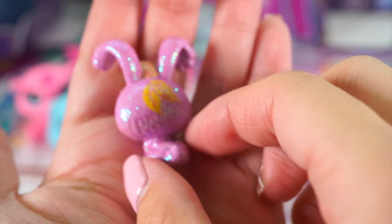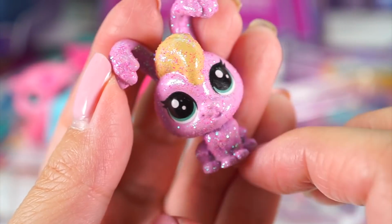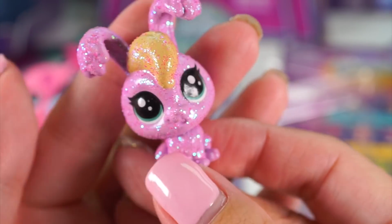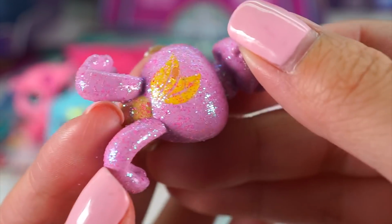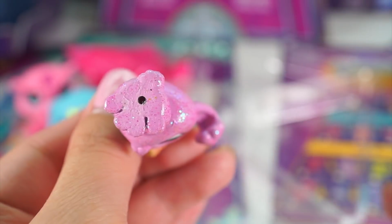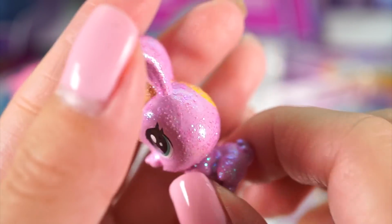What? It's a cute tiny bunny. Whoa. This one is glittery. It's pink. The hair is yellow. It's so cute. So this one doesn't really bobble. This is like one of the solid LPSs. It's like one of those baby mini version ones. And oh, on the back. Wow. That is so cool. So on the bottom, it has a little hole like the other ones. And this one is just glittery all around. Like the whole entire body is glitter.